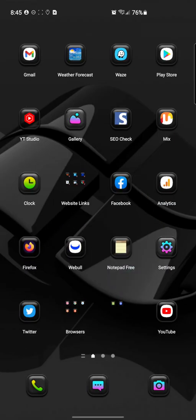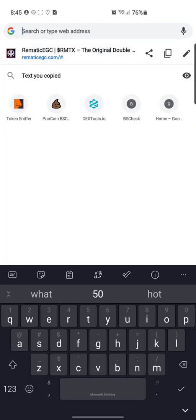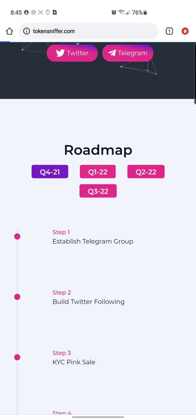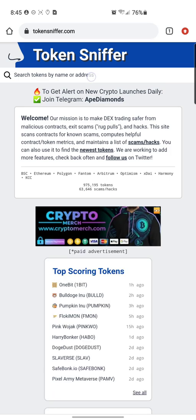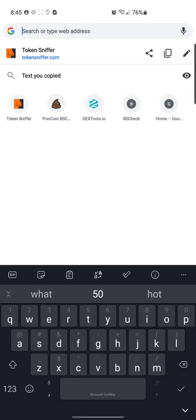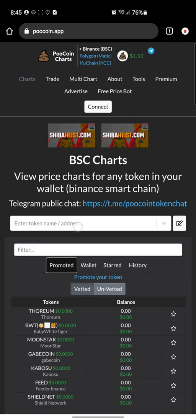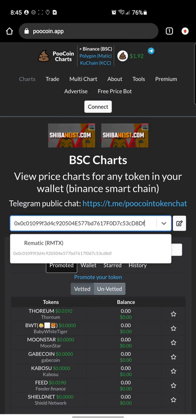All right, let's start doing a little research into this token. So we're gonna go to Token Sniffer first. Oh, if I remember correctly, Token Sniffer wasn't finding this token. Yes, Token Sniffer isn't finding this token for some reason. Let's go to PooCoin. PooCoin will more than likely give us the market cap. So Rematic.